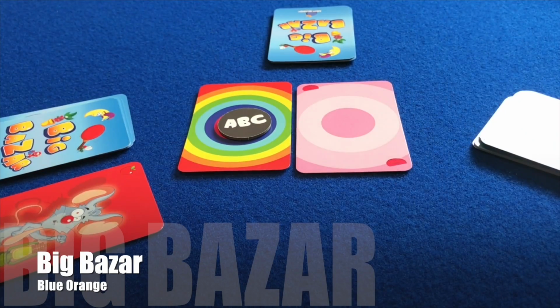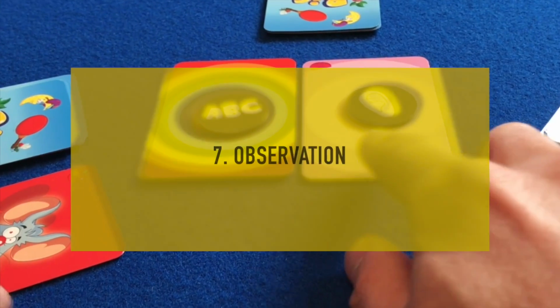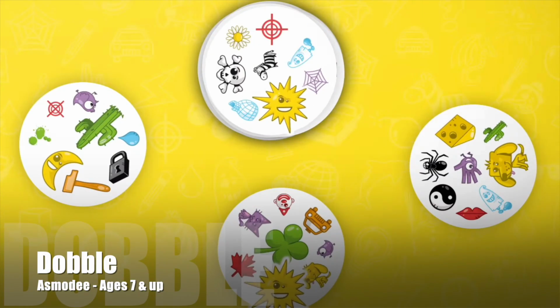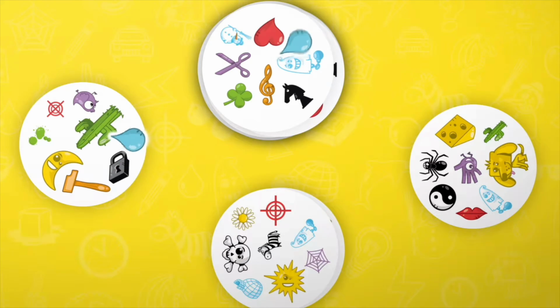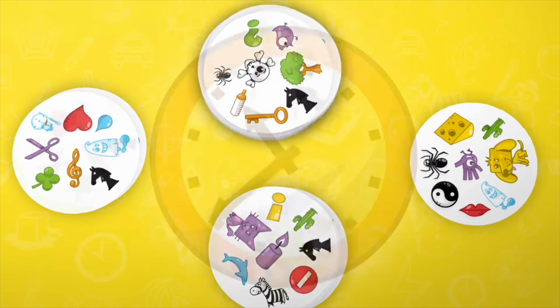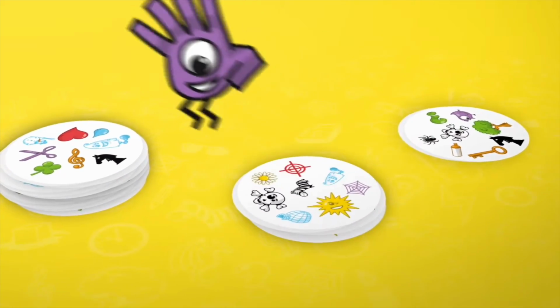Another area where children can compete on a relatively level playing field with adults is observation. In its simplest form, this could be the traditional card game Snap. But in the modern toy and game industry, Dobble is the poster child for observation games, and it's sold a ton. In a few short years, Dobble, or Spot It as it's known in the US, has joined the ranks of Guess Who, Battleships and Connect 4 as an immediately recognisable, well-loved game for families.